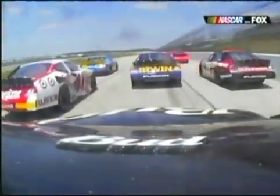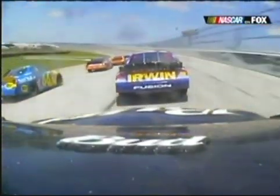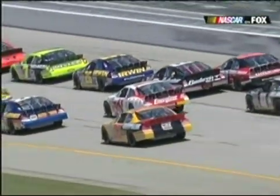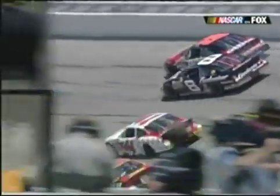Now, here you go. He's going to go through this little hole right here, but there's another car over on the other side over there, making it 4 wide, getting down in here, and it just gets him a little loose. Can't hang on to her. See his car walk up the racetrack just ever so slightly and get loose.